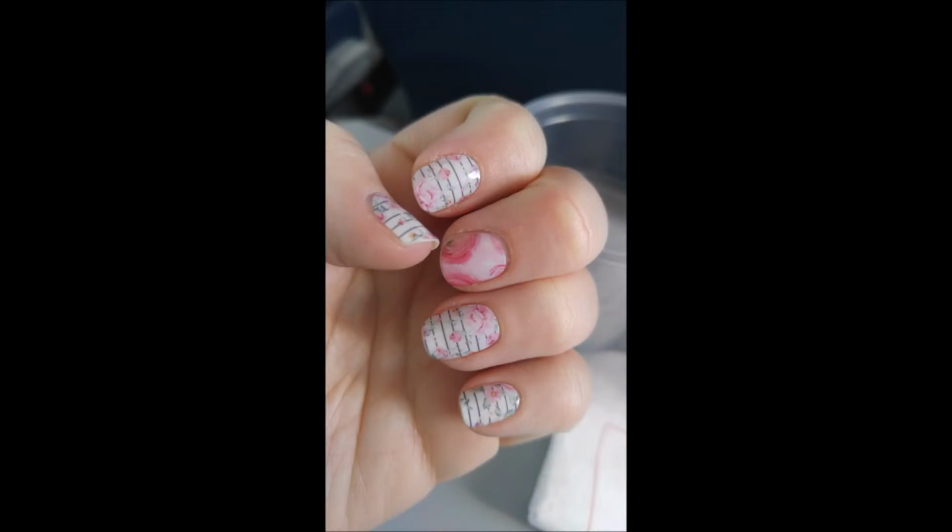And this would have been the perfect wrap to wear for my grandmother's funeral. She loved the color pink and she always had this big huge garden. And I'll actually show you guys a picture of the manicure that I did for her funeral. So here it is.